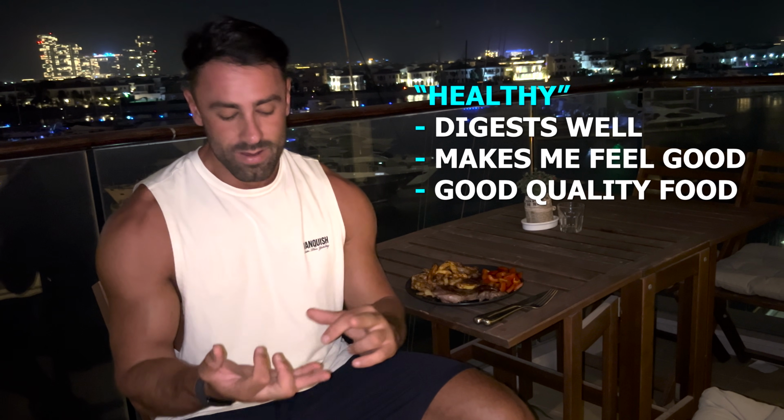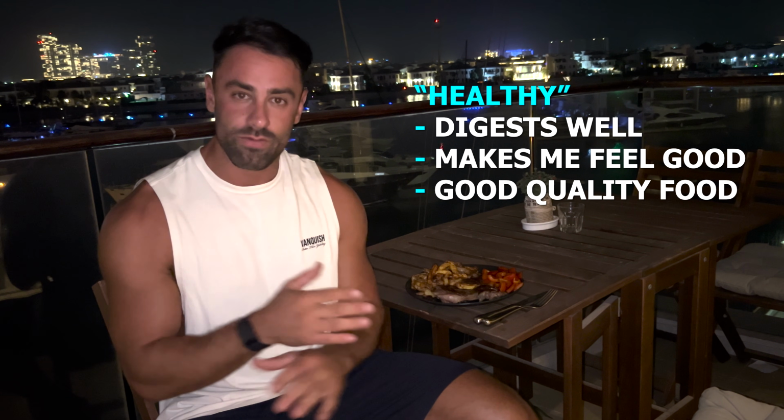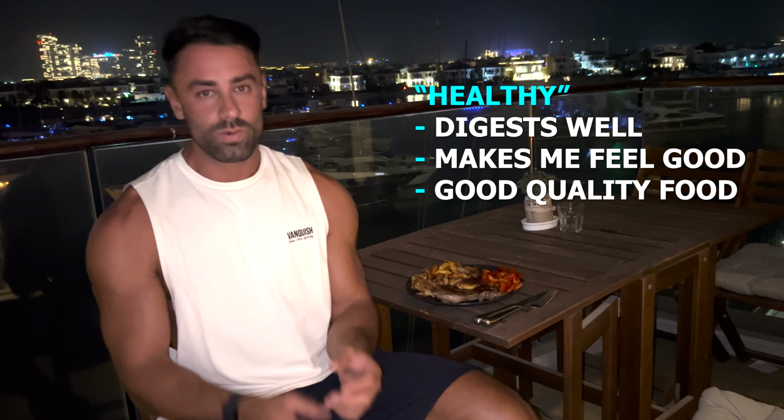So we've got, as I've said before, loads of different varieties of meats, of protein sources. Everything is quote unquote healthy. Healthy for me is just something that digests well, makes me feel good, doesn't make me bloated. It's good quality food going in throughout the whole day. Training hard. When you're training twice a day like I'm doing at the moment, as I'm moving away from bodybuilding, you can get away with eating more food, to be honest.